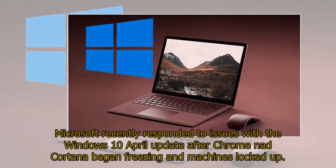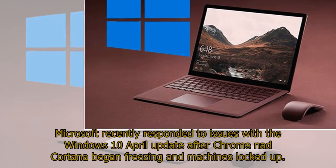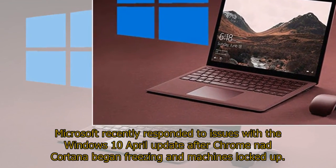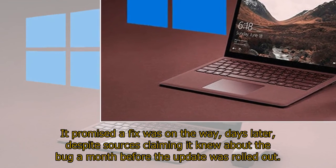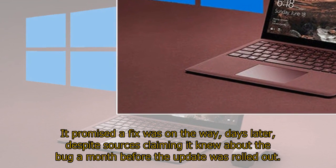Microsoft recently responded to issues with the Windows April 10th update after Chrome and Cortana began freezing and machines locked up. It promised a fix was on the way days later, despite sources claiming it knew about the bug a month before the update was rolled out.